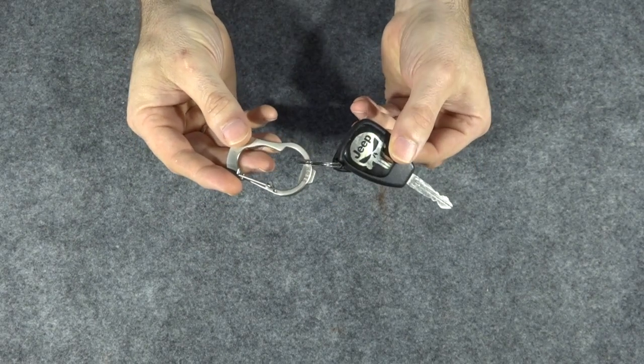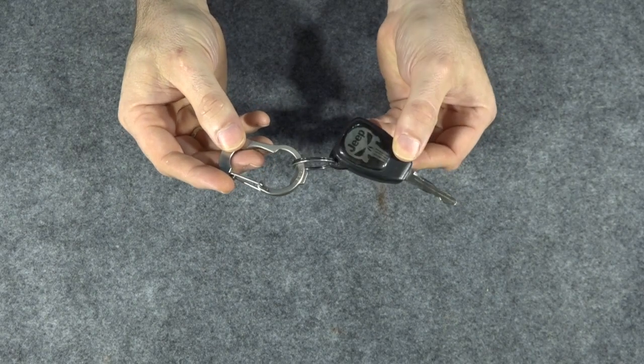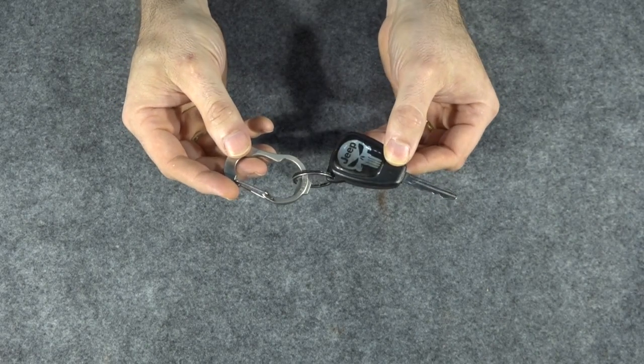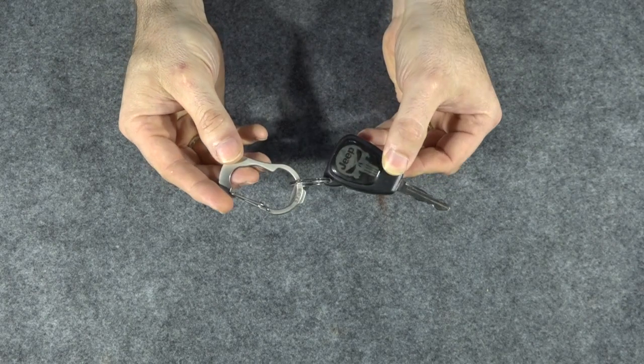First item will be my keys. If I'm going to go anywhere, got to have my keys. I just carry one key. That's the only key in life I need right now. My house has electronic locks. Everything else I own has electronic locks or fingerprint locks. So really have cut down the number of keys I used to have to carry.